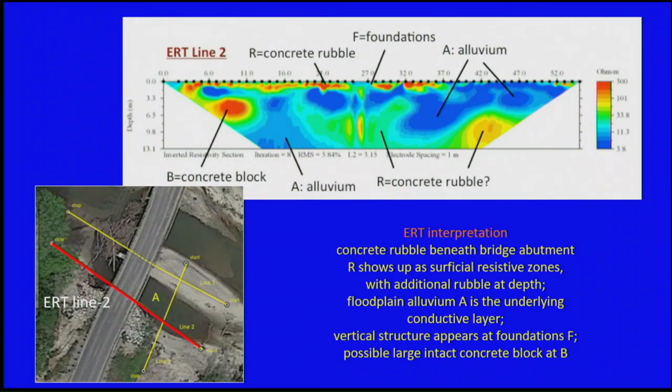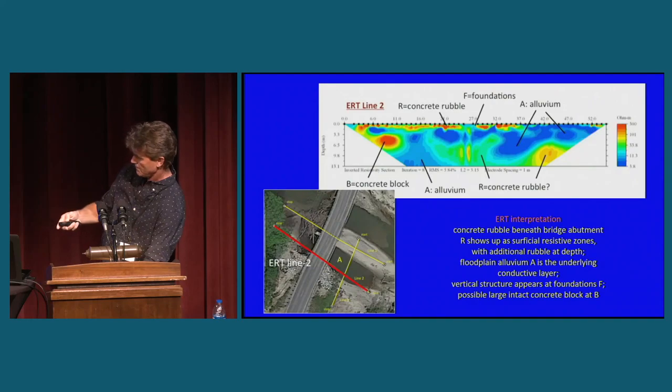And this concrete rubble at the surface, including the electrodes we put in with the hammer drill, is all this red stuff up here, and this is our alluvium, and there may be some more rubble here. You can begin to see the foundation in the tomogram.